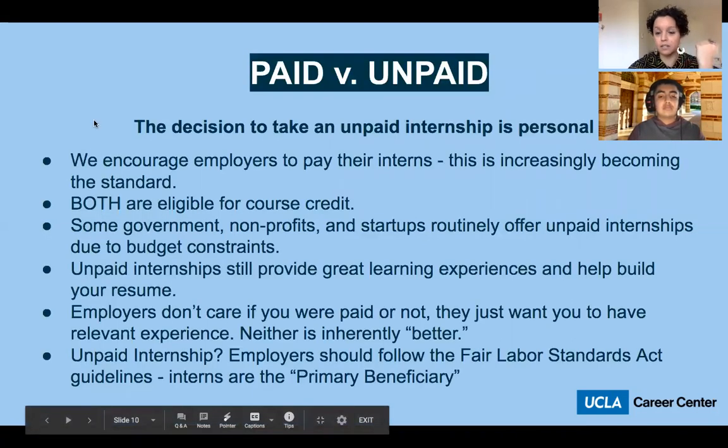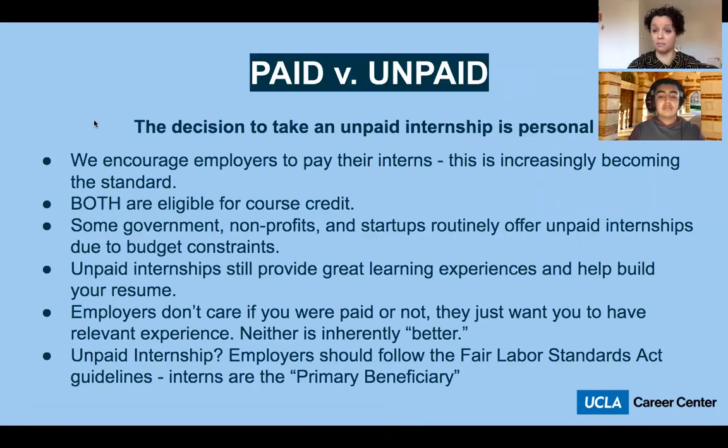So that brings us to talking about paid versus unpaid. And I'm just going to get rid of the chat box so I can see my slide a little bit better. Just want to emphasize that the decision to take on an unpaid internship is personal, right? Deeply personal. And so here's some information that can help you. As I just said, we definitely encourage employers to pay their interns, and it's also increasingly becoming the standard.